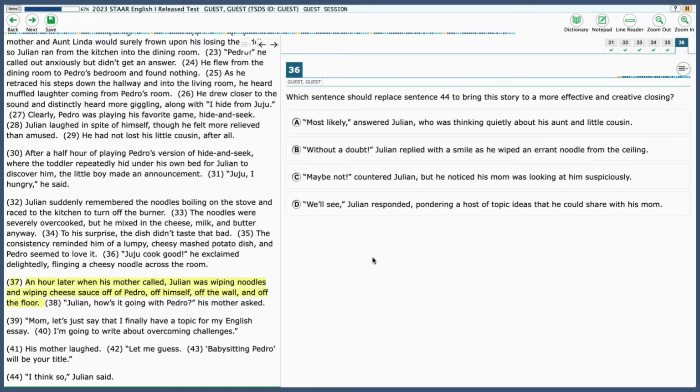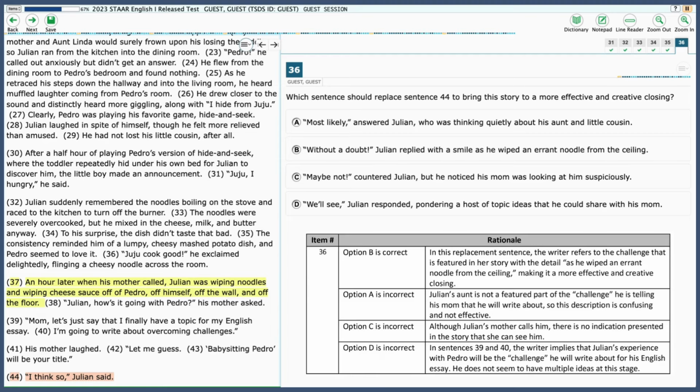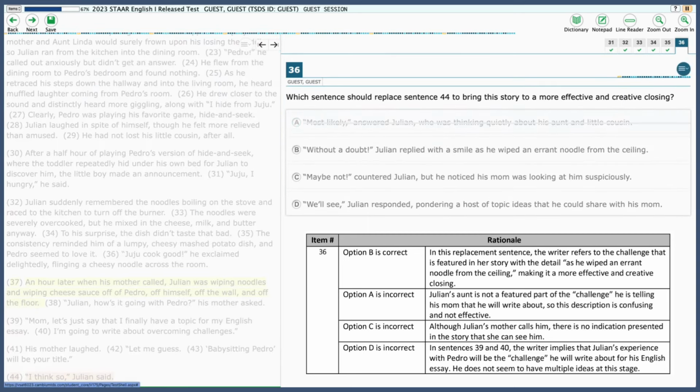Which sentence should replace sentence 33 to bring this story to a more effective and creative closing? Okay, so let's look at this final sentence here. I think so, Julian said. So let's look at A first. Most likely, answered Julian, who was thinking quietly about his aunt and his little cousin. So here at the end, when he's kind of talking to his mom about overcoming challenges, his aunt is not really involved in this, so it's not effectively bringing this to a close.